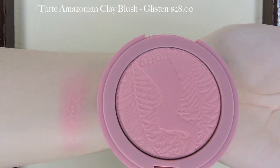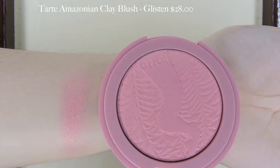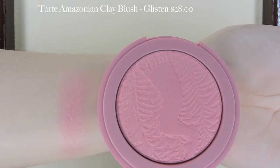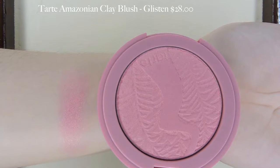Now this Tarte Glisten blush is a medium pink with a hint of warm coral and a golden shimmer sheen. I love this blush not only for the gorgeous color but for the finish as well, you guys. Personally, you guys, I find that I have to be careful with certain shimmery blushes because they can emphasize the texture on my cheeks. But I don't really have to worry about it if I'm using this blush because it's very blendable and creamy. It doesn't emphasize any pores or texture that I may have.